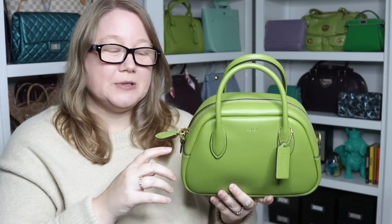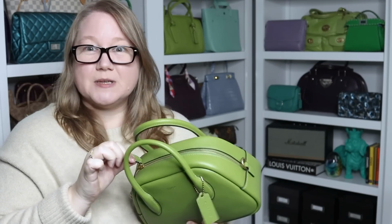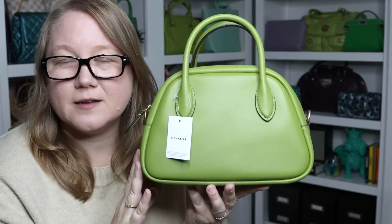Also, I have heard people say that sometimes they've had to exchange their bags because the zippers were giving them problems. This one is not. The zipper is great. The other issue that I've seen with this bag is that sometimes the way that it has been stitched together, it's a little bit crooked. This one looks really straight to me. There's the back. Looks good.